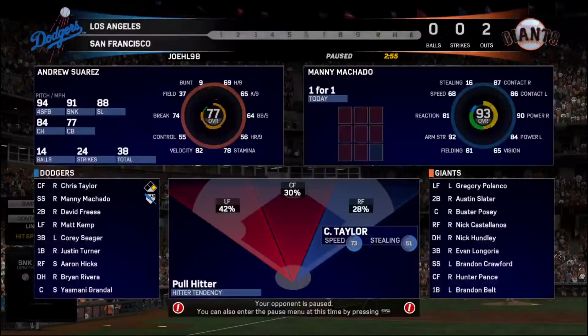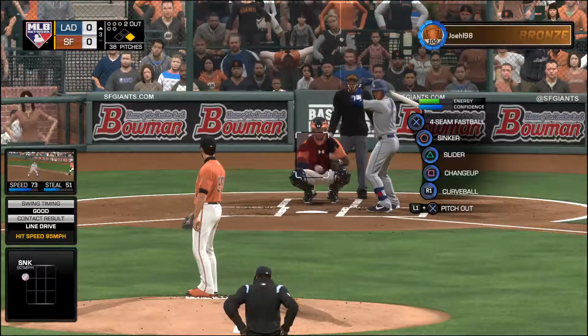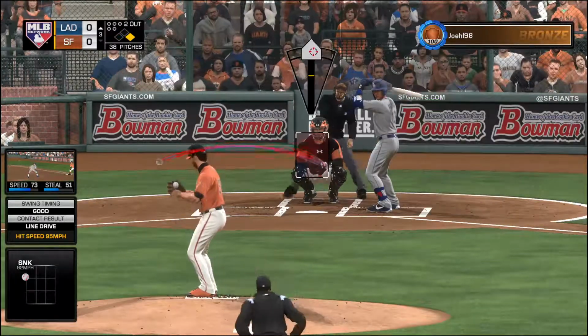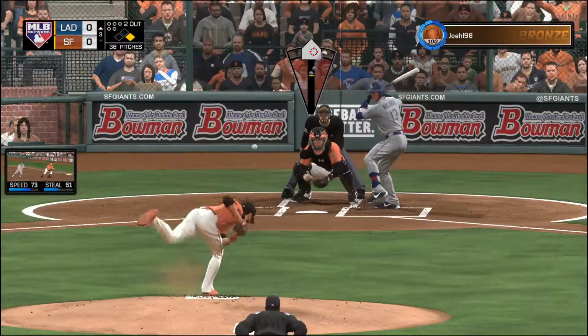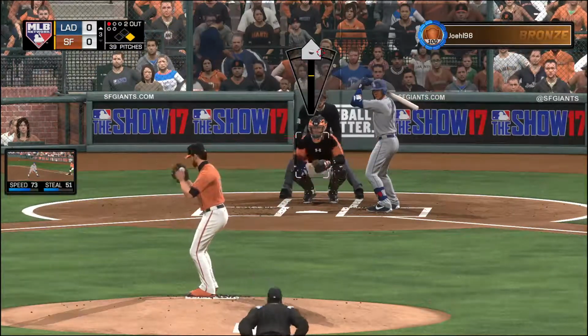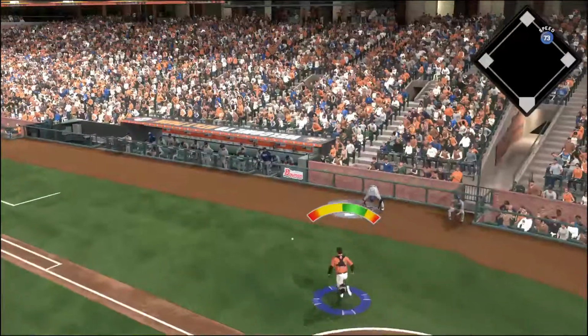Here's Manny Machado now. Number 13, shortstop, Manny Machado. First delivery to him on the way. And a ball, 1-0. The 1-0 delivery. The pitch, a fastball off his glove, and it bounds away.